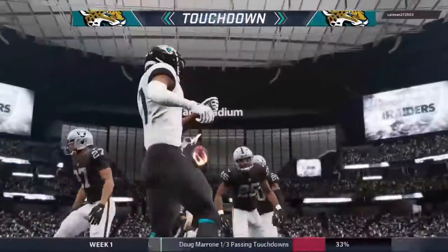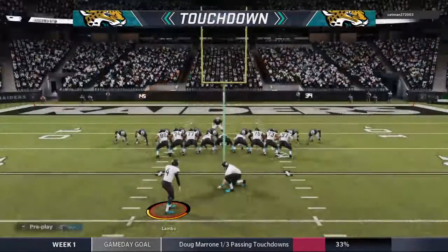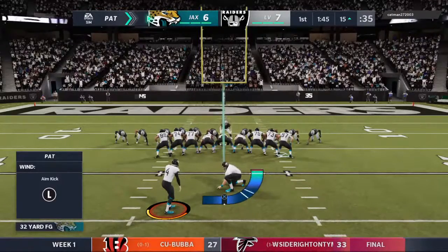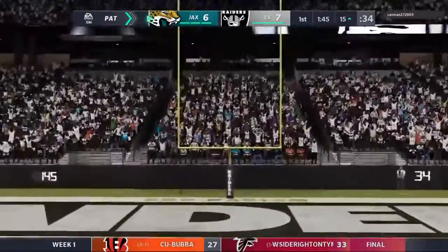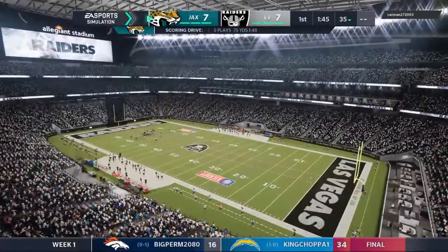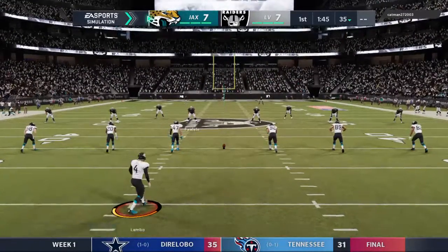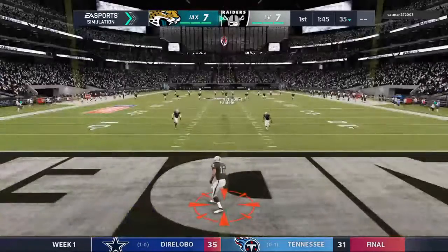And he takes it in. Touchdown, Jacksonville. DJ Chark, 41 yards. And the Jaguars are within an extra point of tying this one up. It's up and good. So these teams match touchdowns here in the 1st quarter, and we're tied 7-7. Josh Lambo. Each team has scored. 7-7 here as the kick's away.